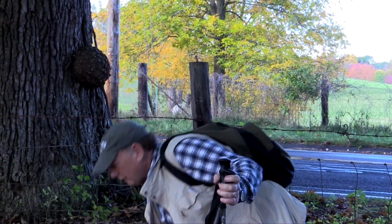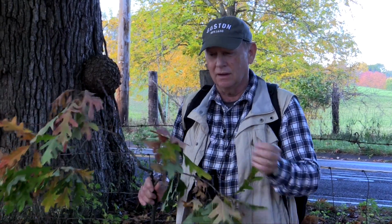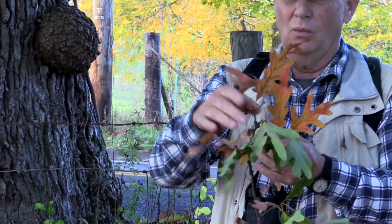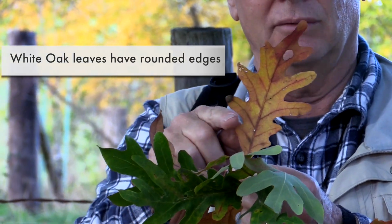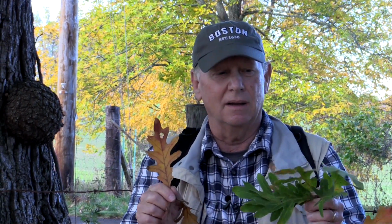And if you remember from previous shows, this is a test. How do we tell a white oak tree? One way, when there are leaves, which there are now, beautiful fall leaves, the white oak leaf has rounded edges. We're going to contrast that a little later in the show with the red oak tree, which has pointed edges. And there might even be some black oak trees out here. I'm kind of debating on that.